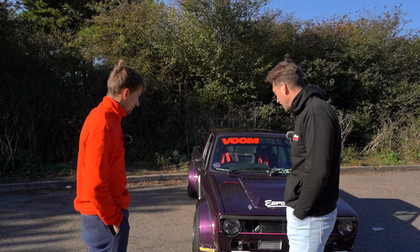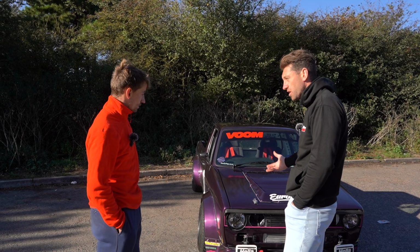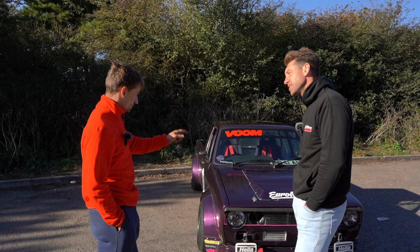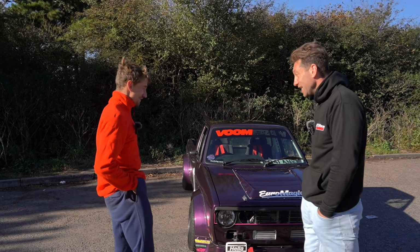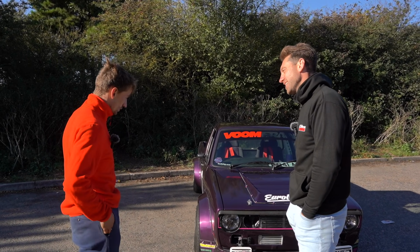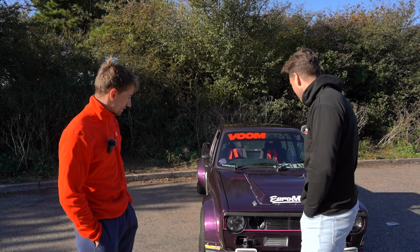It's a gorgeous colour, and it's not just a showpiece. You've been on track in this, and you drive it hard, and you enjoy it, basically. I'll be honest with you, this is the third time I've driven it. Oh, really? Yeah, so it's going to be all right today then, that's the main thing. We're going to learn just as much as, you're going to learn just as much as I am. It's going to be good fun. Such a good little build.